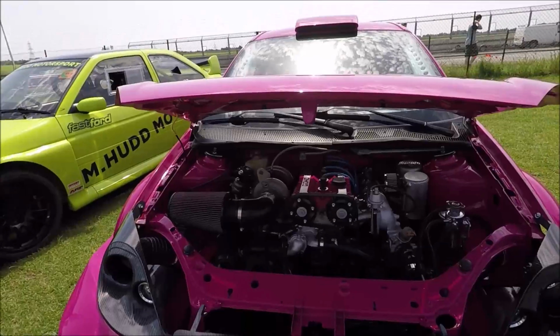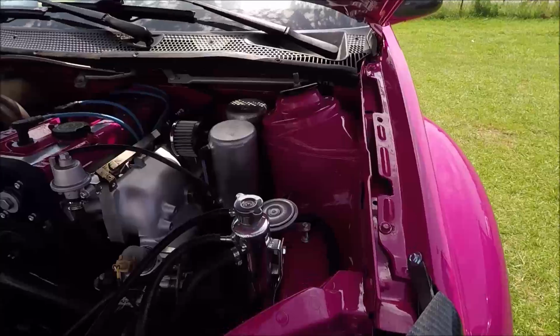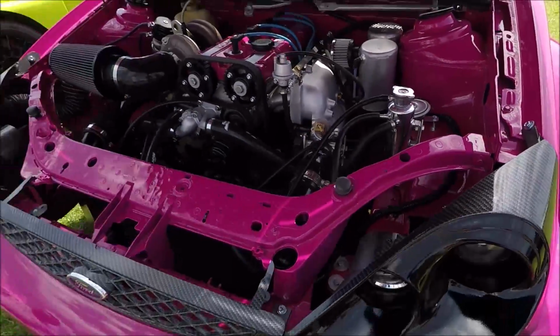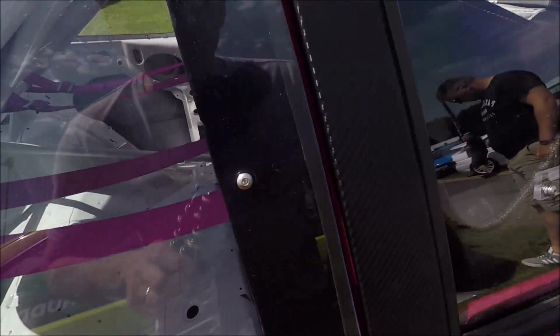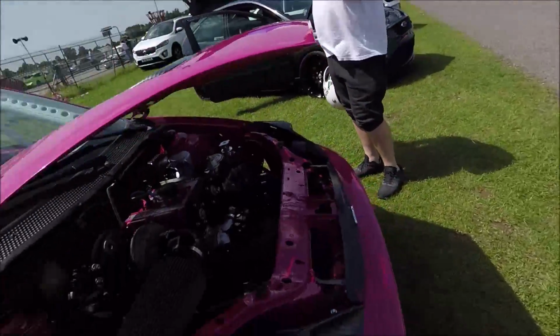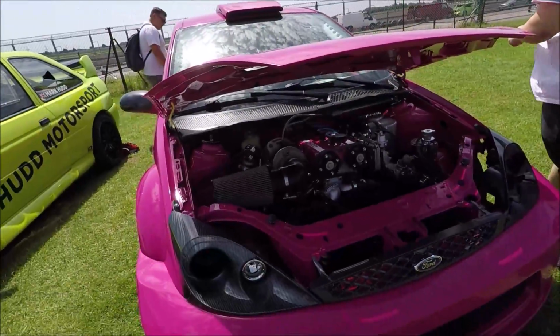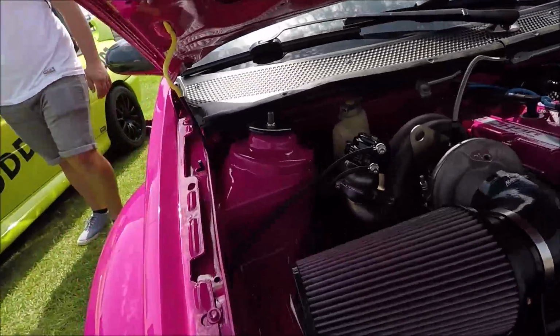That's Sierra in the arches, that is. It looks like it's got a Sierra chassis on it. Back end is Mark 1 Focus. Tunnel's probably been grafted in. Nice bit of work. And that turbo is absolutely massive.